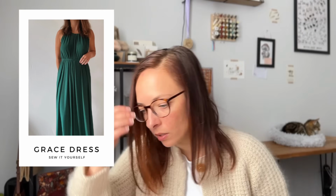And in that I made the Grace, is it called? The Grace dress by Sew It Yourself, in the size medium. I'll show you a picture of the pattern, and then I will show you a picture of me wearing it. On this picture, I'm with Kyle, my husband, and yeah, same thing, I didn't take really nice pictures just to showcase the dress. I was just busy with other things and enjoying my time.